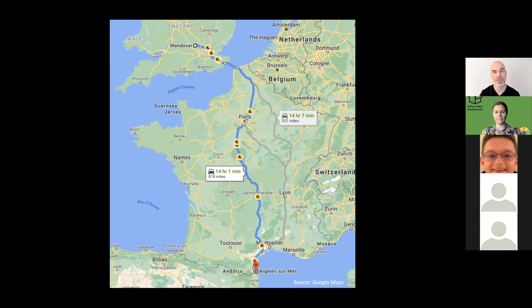There are a number of choices that I have to make. The first choice is, how do we get from the UK to France? Should we take the ferry or should we take the shuttle, the train? And then should we drive via Paris or should we drive via Lyon? And then you can see it's a fairly long journey, estimated driving time of around 14 hours. So maybe it's worthwhile to consider breaking up the journey and possibly booking a hotel.